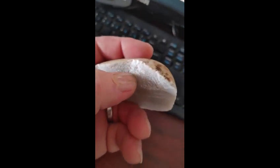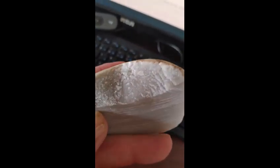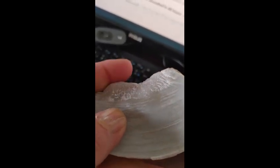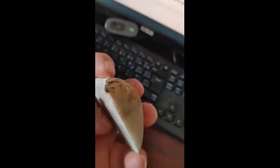And now I'm just going to go into some better lighting here and show this piece here, the piece that broke off. And you can see the fibers. These lines are the cut lines. You can see that brown sort of a streak through it there.